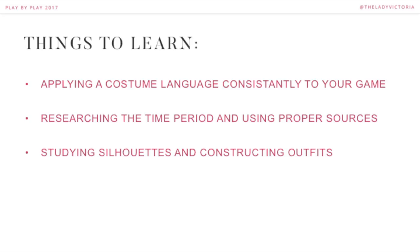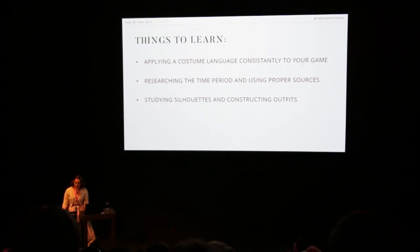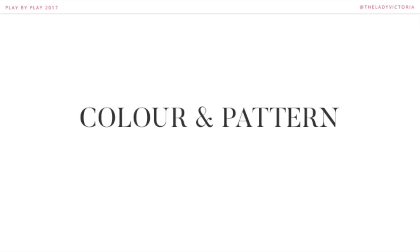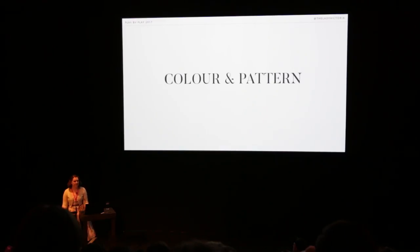And so, we studied silhouette and constructing outfits. After you've got the silhouette, which is sort of the base of the outfit, then you can go on to color and pattern. And this is what you should be adding once your silhouette is locked down, because this is what's going to go on top of it. And if you don't have a strong silhouette, then it's just going to make everything else a bit mushy and it's not really going to work, but you're not going to know why.